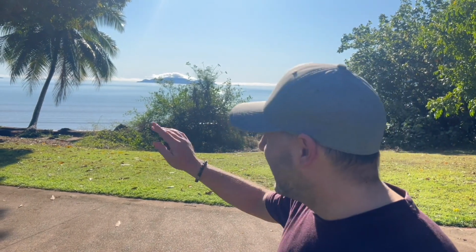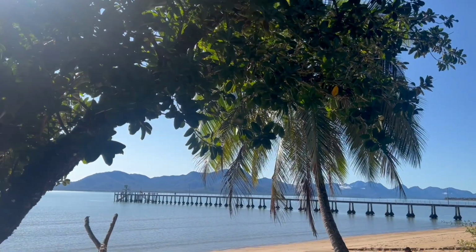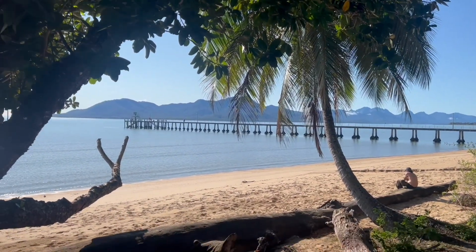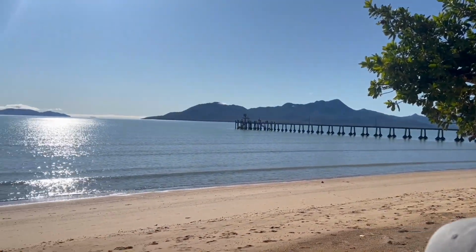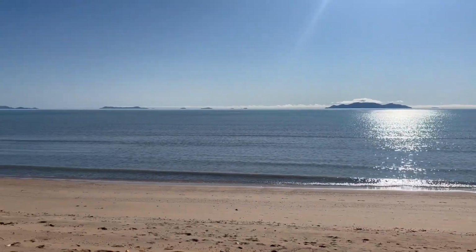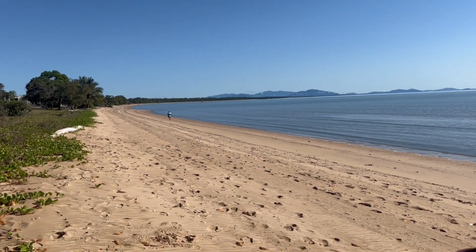We are at the town of Cardwell, and this area is called the Coral Sea. This was a very quick stop. We were just here to use the bathroom, and we thought we may as well quickly have a look at their local beach. It was absolutely beautiful, but you had to watch out for the crocodiles, and we think we might have to come back here and explore it another day.